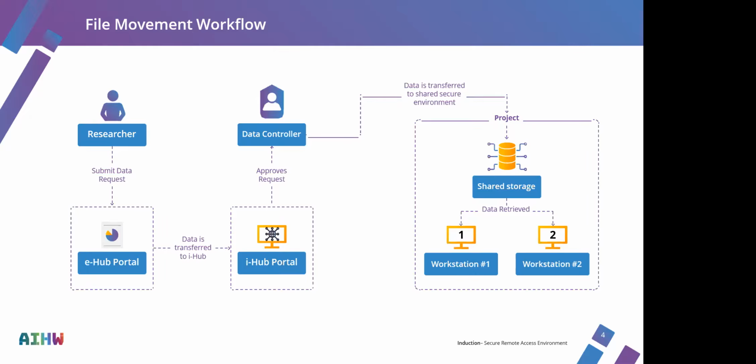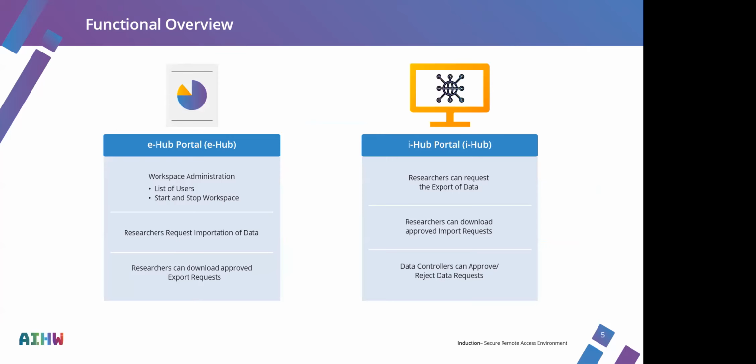of the SHRAE workspace. The workspaces themselves are completely severed from the internet. We don't allow any contact at all. You can't print, you can't screen share, you can't access your email. There's literally no contact at all with the outside world once you're in there.